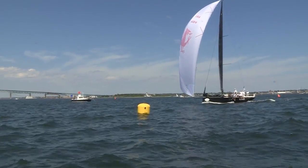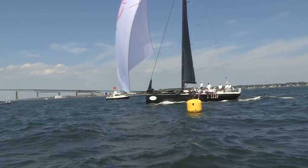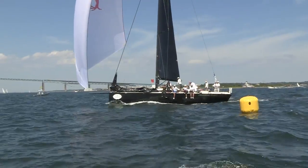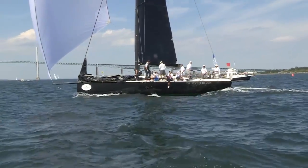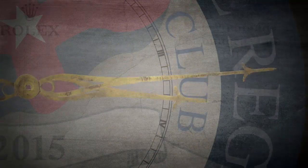On the finish line for IRC 2, Andrew and Linda Weisz's Christopher Dragon will add another bullet to their perfect score. Well, the wind might have been light for the first 2 days, but it definitely delivered today.